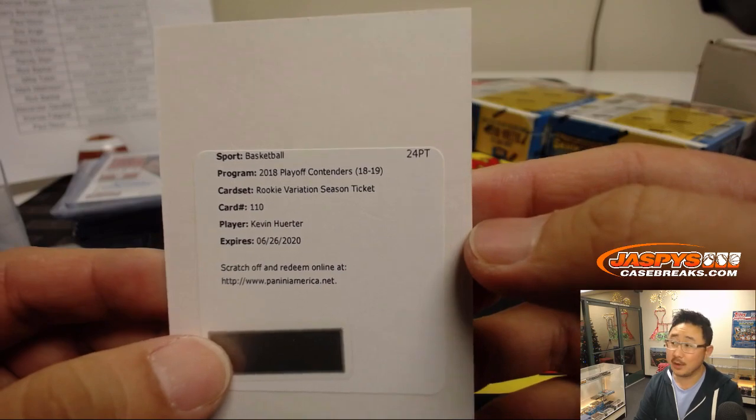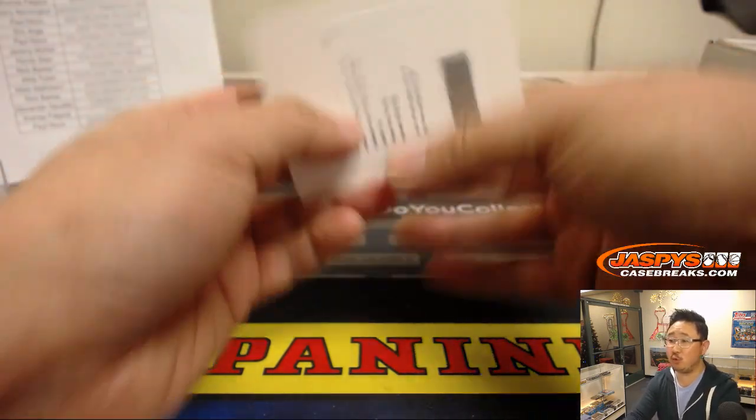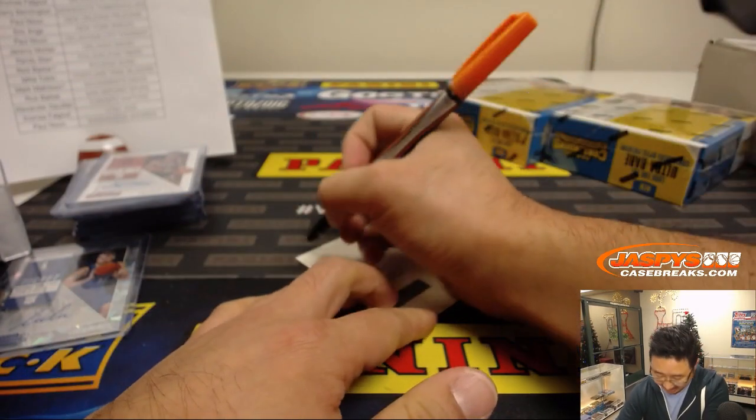Kevin Huerter for the Hawks. Rookie variation season ticket autograph. It's like one of those newspapers. Alexander with the ATL.